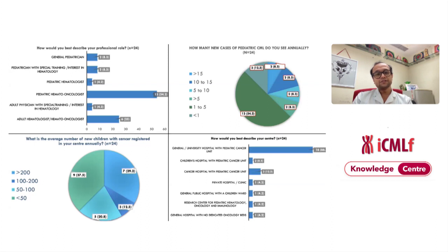And most of the respondents were from high volume centers, as you can see on the second pie diagram. Most of them were practicing in centers that would see more than 100 cases of new pediatric cancer in a year. Now, coming to the number of pediatric CML cases that they saw annually, it wasn't great, with more than half of the respondents seeing between 1 to 5 new cases of pediatric CML a year. And most of the respondents hailed from general or university hospitals with pediatric cancer units in them.